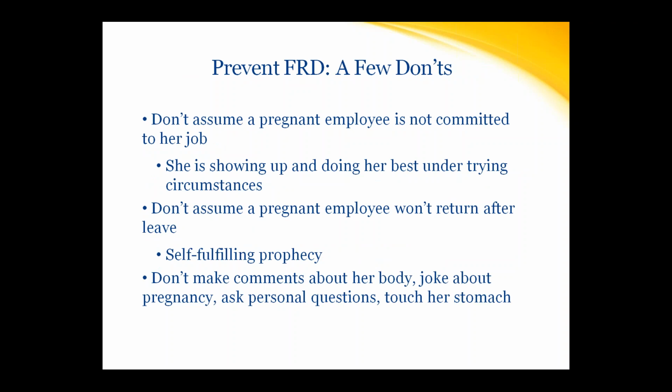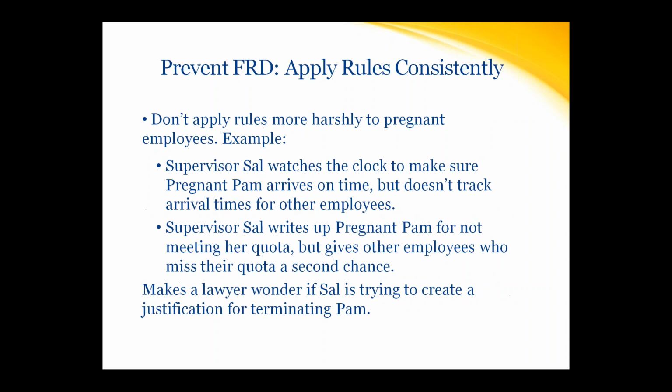Don't assume that she won't return after her leave. We hear many stories of employers saying, well, Sally won't be back after she gives birth. And it can become a self-fulfilling prophecy because she becomes marginalized and she knows that the assumption is that she's not going to return, and then that can feed into her feeling that it might be better if she didn't. Also, don't make comments about her body, don't make jokes about pregnancy, don't ask her personal questions, don't touch her stomach. We hear many, many horror stories from employees who really are deeply offended and feel harassed by these types of things, which might be well-meaning on the part of the supervisor, but it's important to make sure that they don't do any of that.